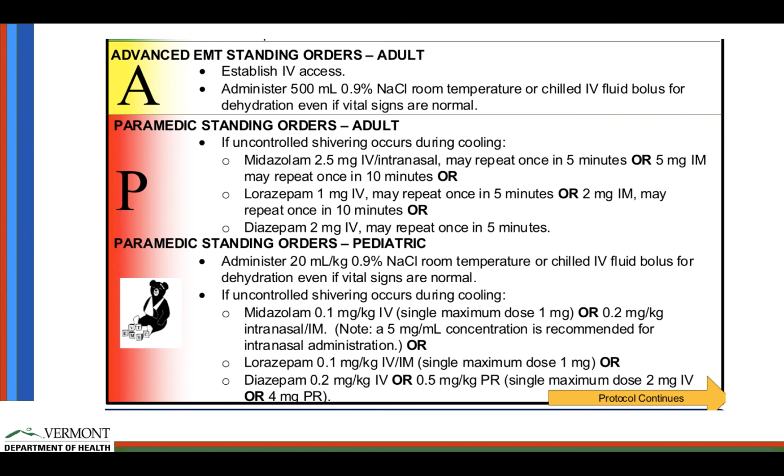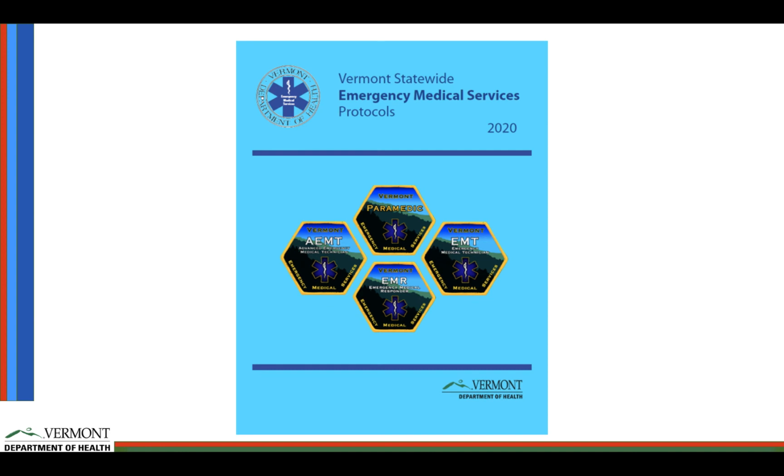ALS may consider giving a chilled IV fluid bolus, and paramedics may consider sedation to avoid shivering. Note for paramedics: benzodiazepine doses for stopping shivering are lower than those for stopping seizures by approximately half. This concludes the training module on the 2020 Vermont statewide EMS protocol update, exertional heat stroke and hyperthermia.